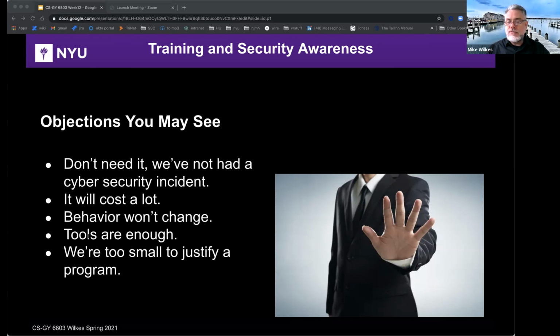And lastly, the objection that you want to be able to answer and get beyond: we're too small to justify a security awareness training program. Again, statistics say 43% of breaches involve small businesses. So no one's too small, right? Attacks target vulnerabilities, not specific businesses. You might be a victim just as collateral damage because they were running a wide campaign and weren't actually going for your company. You may have just been caught up in a larger criminal organization's efforts to get ransomware distributed.